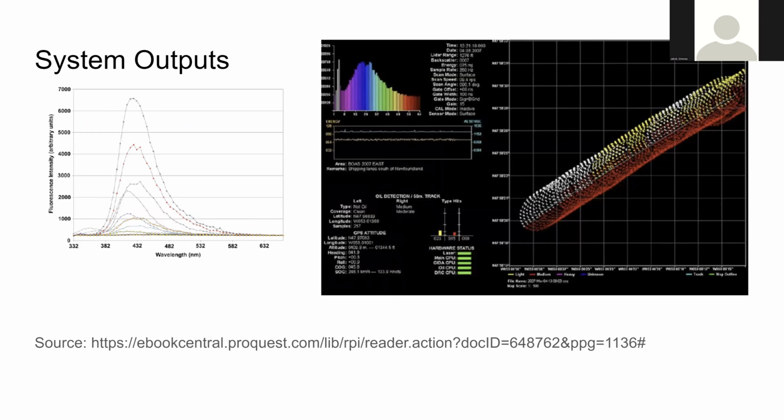So there are actually some cool advanced algorithms which plot this data geographically, usually with different colors to show different types of oil. And that's useful because it gives the information quickly to the humans who need it without having to calculate anything.